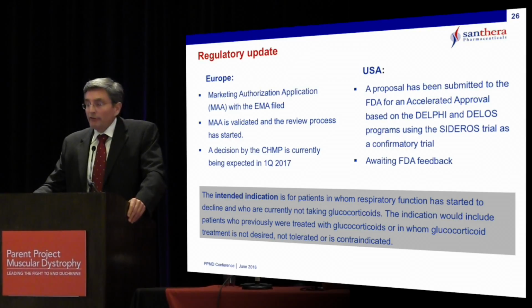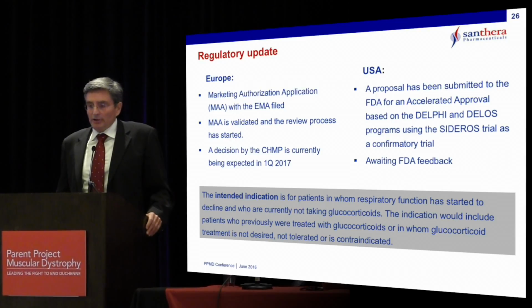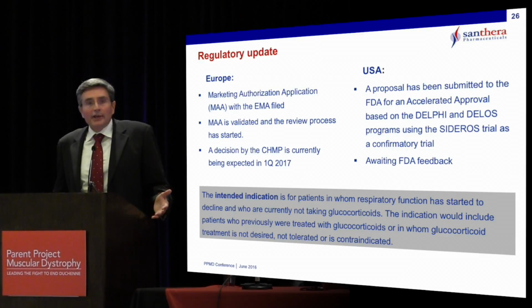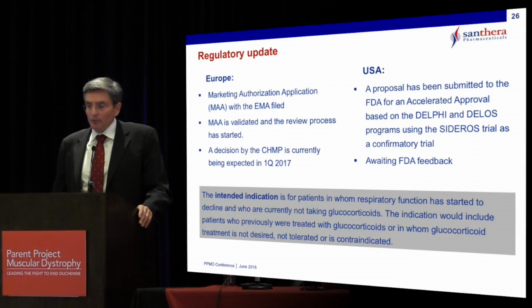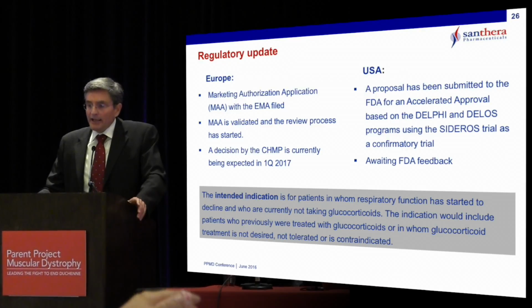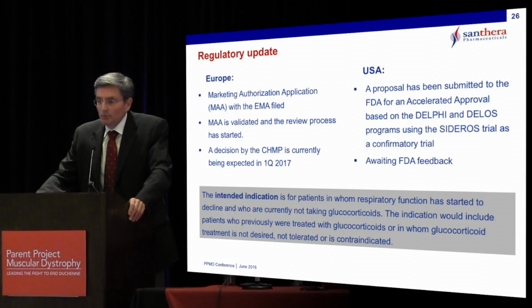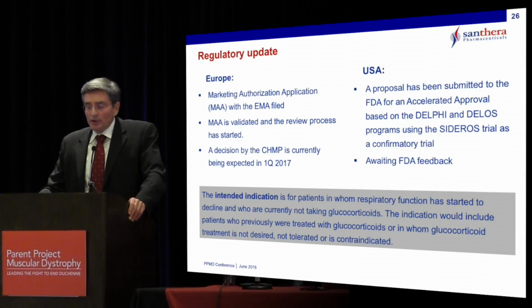In the United States, we have submitted a proposal to the FDA for an accelerated approval based on the existing Delphi and Delos trials and the Citrus trial as a confirmatory trial, and we are waiting on feedback from the FDA in our discussion. The intended indication at this point from the current data set would be in patients in whom respiratory function has started to decline and who are currently not taking glucocorticoids. The indication would include, however, patients who previously were treated with glucocorticoids and have stopped taking them, in whom glucocorticoid treatment is not desired, not tolerated, or contraindicated.